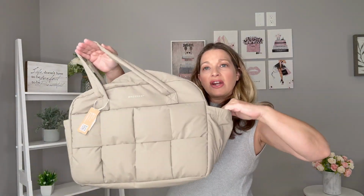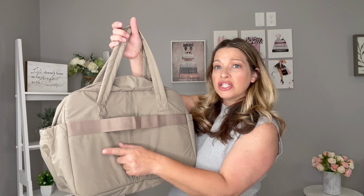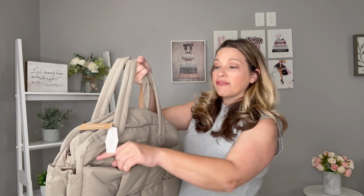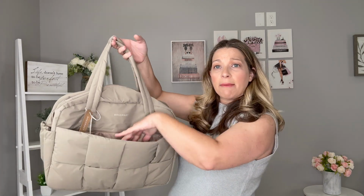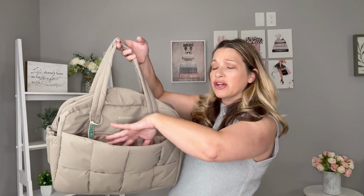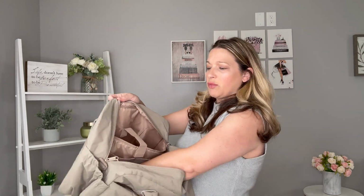You've got two side pockets that are really stretchy, so that's nice to put your water bottles or umbrella if you like to carry those in there. You've got a trolley strap in the back. Then in the front, you have this zipper area, and this is a little bit padded, so if you do have an iPad or a Kindle or something that you want to put in here, your phone is going to be protected. It has the tote straps, and then it also comes with a crossbody strap if you want to wear it crossbody as well.